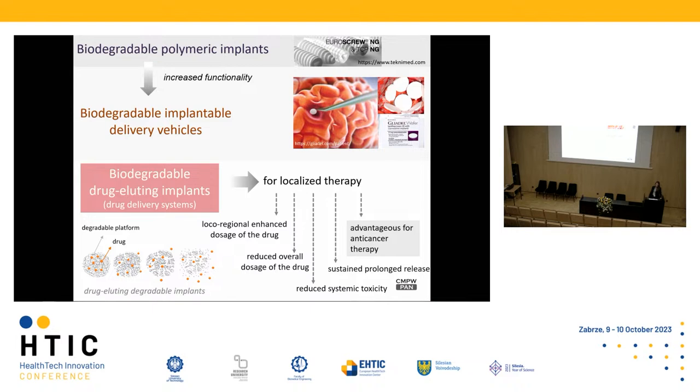These systems provide local regional and enhanced dosage of the drug. At the same time, they give a reduced overall dosage of the drug in the body. And in that case, there is also reduced systemic toxicity of the drug. It's very advantageous and beneficial, especially for anti-cancer therapy, where very hazardous drugs are used.